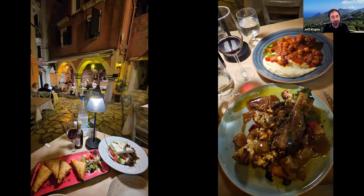Here's some more food. Time for dinner. We stumbled on this completely out of the way restaurant, which I think was called Corfu Restaurant for some reason, which is a completely unimaginative name. But they had absolutely delicious food. And like many of the restaurants, the tables just kind of spill out onto the street because that's the only place there's room. So on the left are some delicious tiropitas, cheese pies with a Greek salad.